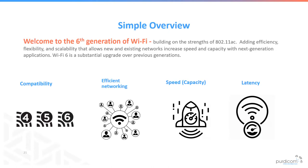So the first thing, compatibility. Wi-Fi 6 is designed to be backwards compatible with the previous standards. So if you upgrade an AP, older devices are still going to be able to connect to it. You've got older client devices such as mobile phones, laptops. They might not support Wi-Fi 6 as of yet. They'll still be able to connect to a Wi-Fi 6 AP. They just won't be able to take advantage of the new juicy features.